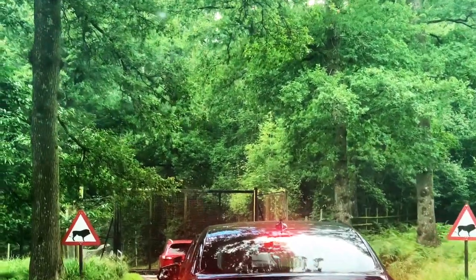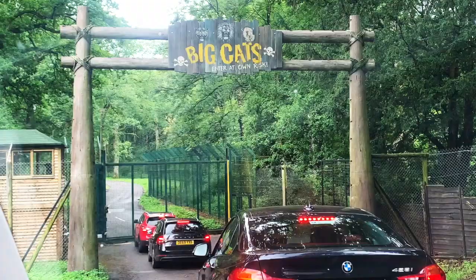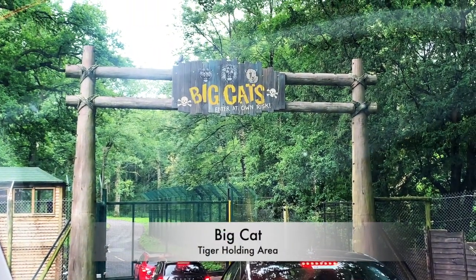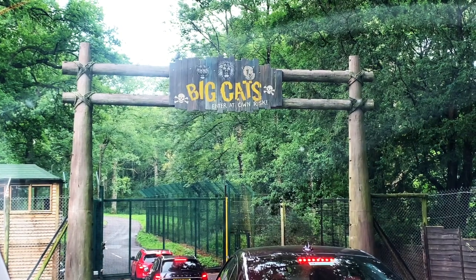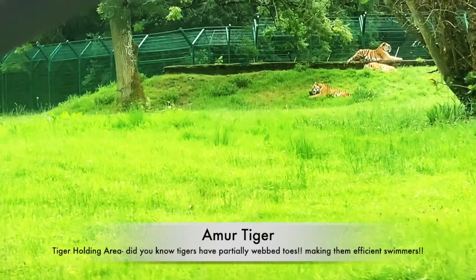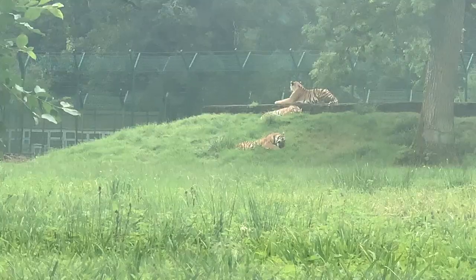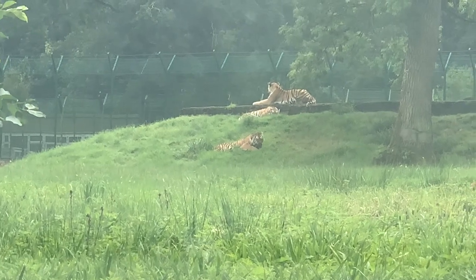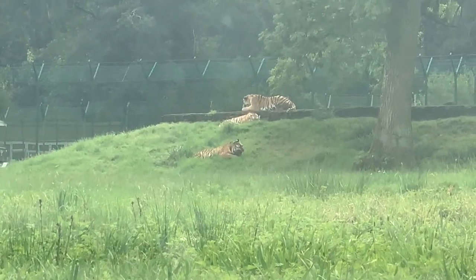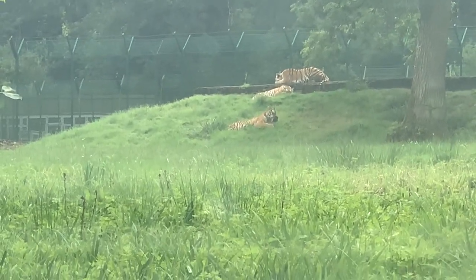Now we're reaching the big cats part of the safari. You can see the warning signs because there will be lions and tigers roaming around, so be wary. As you enter the big cat area, you'll first see tigers. What is pretty magnificent is that the tigers aren't encapsulated in a cage. They are actually roaming free.